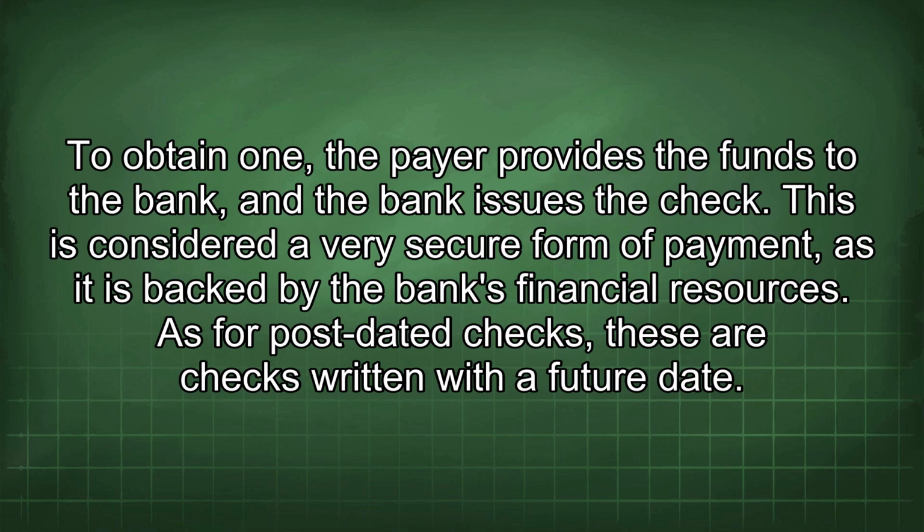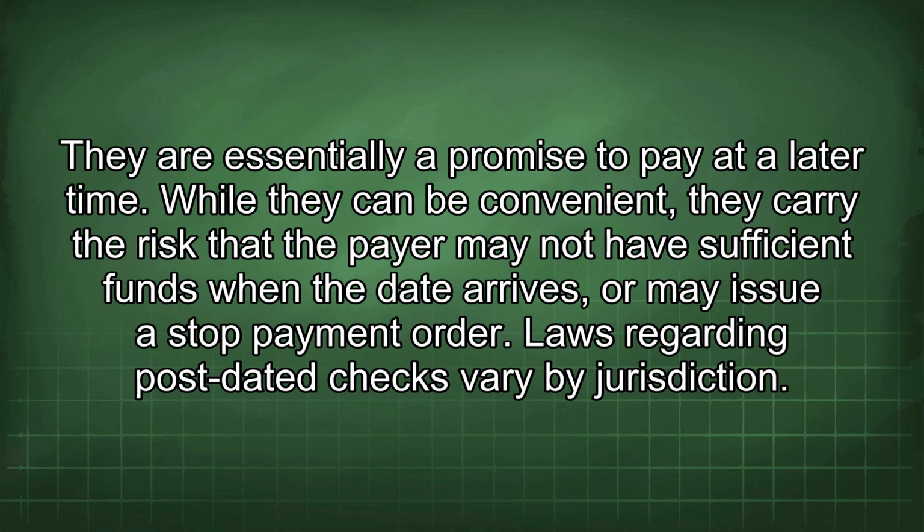As for post-dated checks, these are checks written with a future date. They are essentially a promise to pay at a later time. While they can be convenient, they carry the risk that the payer may not have sufficient funds when the date arrives, or may issue a stop payment order. Laws regarding post-dated checks vary by jurisdiction.